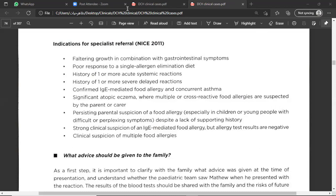Third, if there is any anaphylaxis. Fourth, parental anxiety, if the parents think that the child is not improving, so this is also one of the indications for referral. And if there is a strong suspicion of IgE mediated food allergy. So these 4 or 5 are very specific and they are written everywhere, because IgE mediated allergy is less likely to be healed.